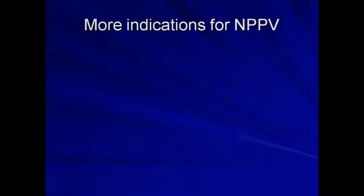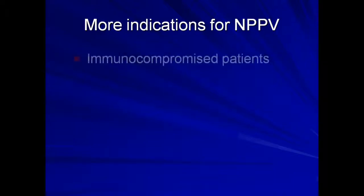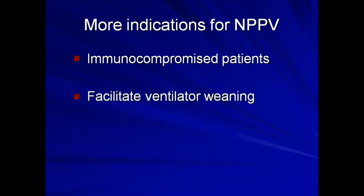There are four more important indications for NPPV of which you should be aware, but which will not be discussed in detail at this specific point. First, use of NPPV in the ICU has been associated with improved outcomes in certain populations of immune-compromised patients, presumably due to decreased risk of ventilator-associated pneumonia. NPPV is also used to facilitate extubation in some patients in order to limit the need for emergent reintubation. This is most commonly done during treatment for COPD exacerbations and will be discussed more in Lecture 10, Discontinuing Mechanical Ventilation.